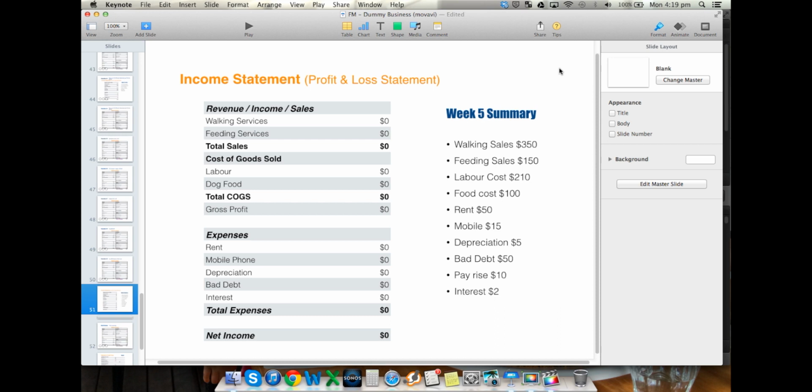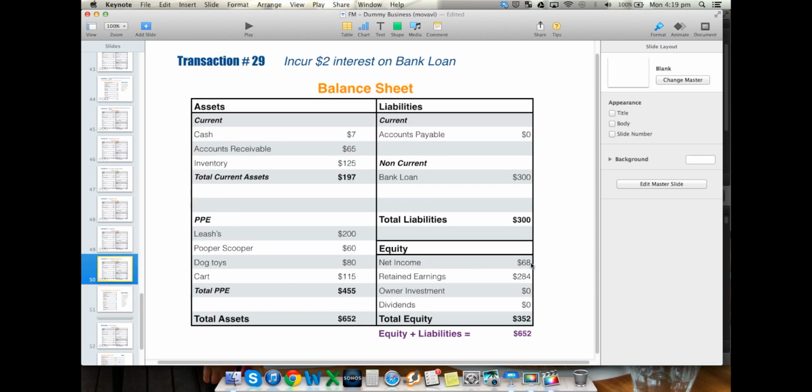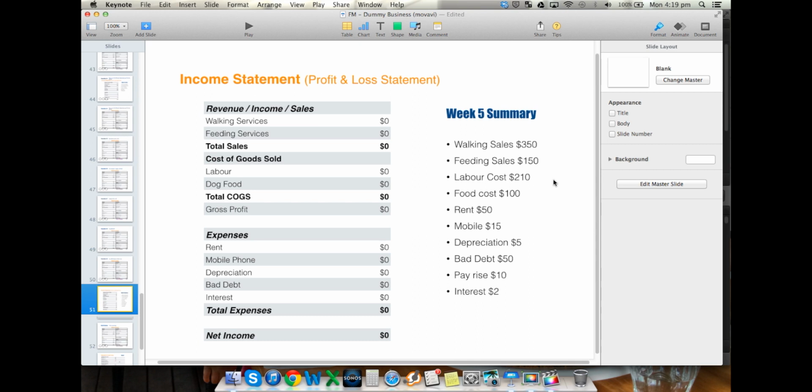Okay, now week 5. Let's take a look at the income statement. We filled this out a little earlier, but we've had a few extra things come in since. They're all listed on the right hand side there. So why don't you have a go at entering those on your income statement and then just check that your net income at the end here coincides with the net income amount on your balance sheet as it stands. Off you go.